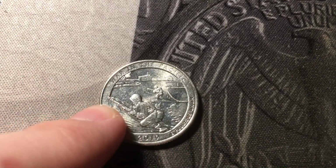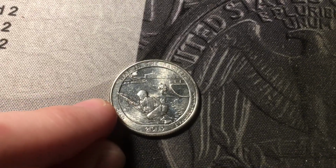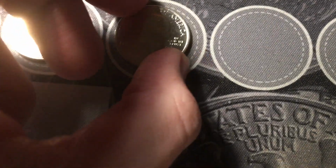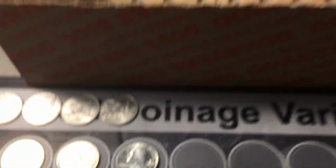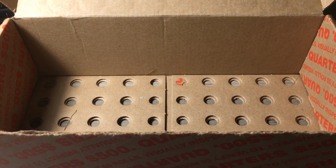I get very few War on the Pacific, even D's and P's in my area. I think in that box there's only one other War on the Pacific quarter in the whole thing. So definitely a good W quarter to add to the collection, my first one of that design, which is awesome. Still going to add a couple more boxes onto the video since it's been a pretty light hunt so far, so I'll be back when I have 1 or 2 more boxes to add to the video.